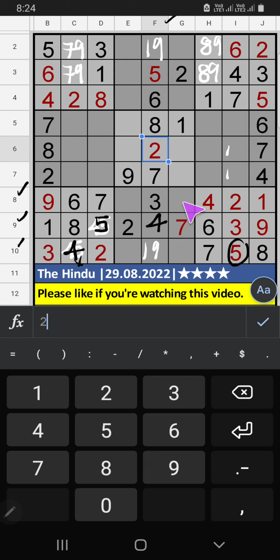8th row, 2 numbers are remaining, 5 and 8. It will come in another 2 cells. We will confirm later. 6th row, 7th row, we have 2. So 2 can't come in these cells, then 2 is confirmed here. Then column H, 2 numbers are remaining, 3 and 5. It will come in another 2 cells. We will confirm later.